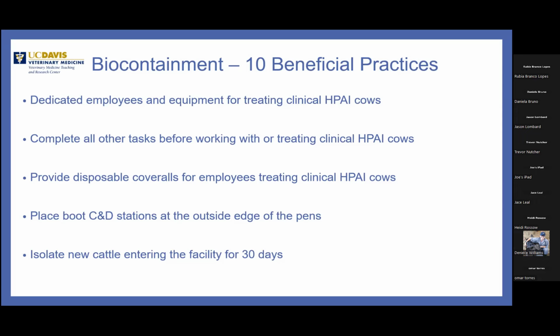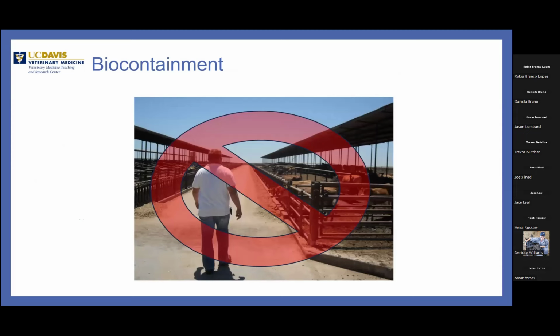I think one of the biggest things that we have to think about, our dairies historically have been pretty porous. We have people walking around. If you compare it to poultry facilities where you have one entry point, in some cases they even shower in and shower out. We have people that walk all over these dairies, and we really need to stop that. Especially if, like this guy, they're just in their tennis shoes and their street clothes and you don't know where they've been.